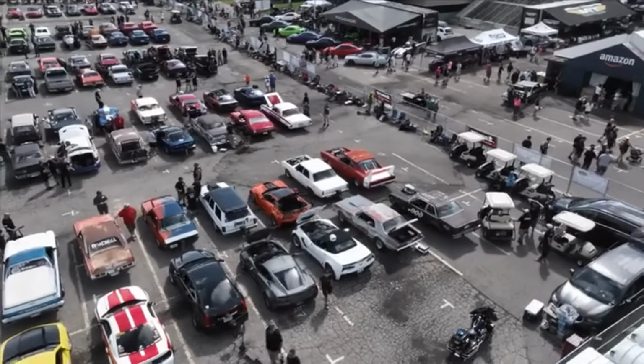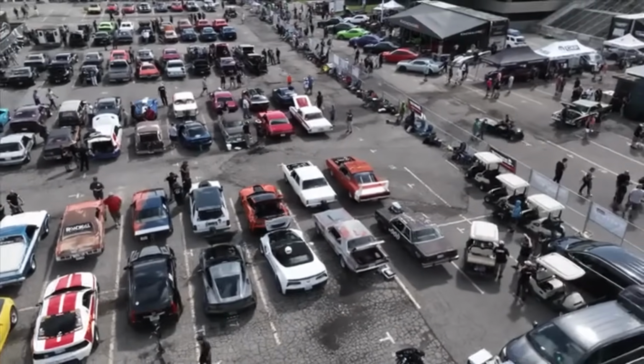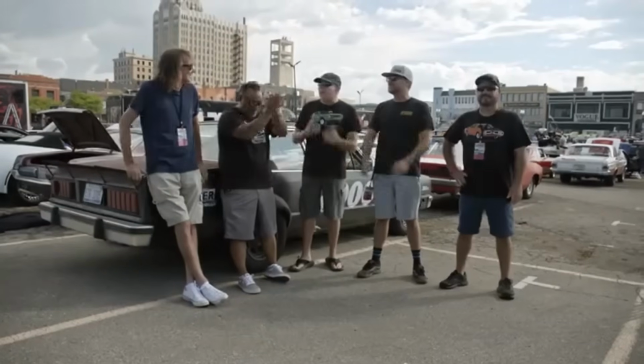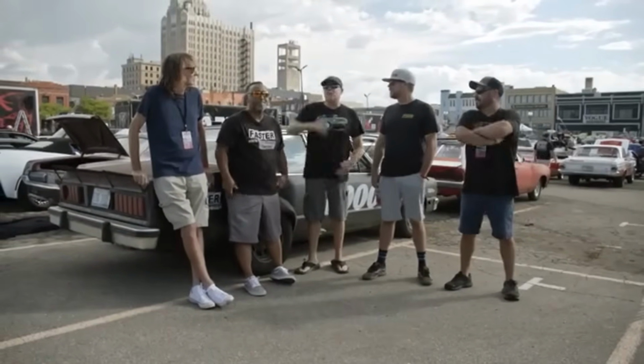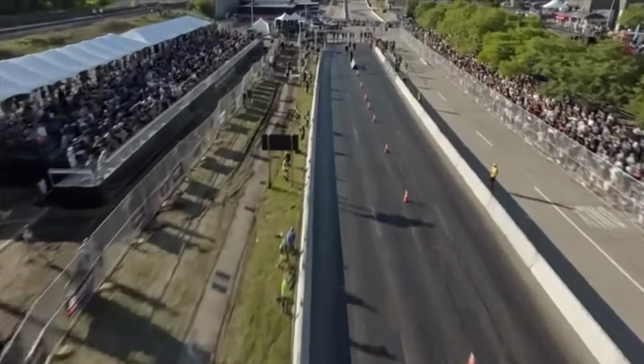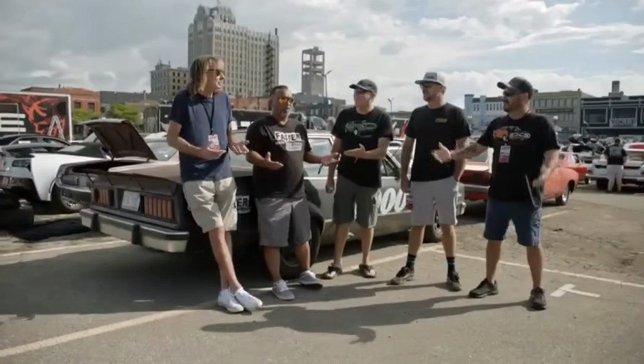And now it's official, not even a theory. All three of these cars made it to Roadkill Nights. Yeah. Brand new location this time. We got drag racing on Woodward right over there. And I think we're gonna have the Fairmont versus Dulcich. It's not fair. He's got a supercharger. You have the Cougar. He's got a supercharger.